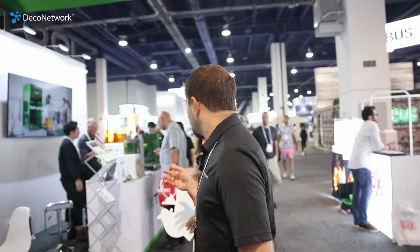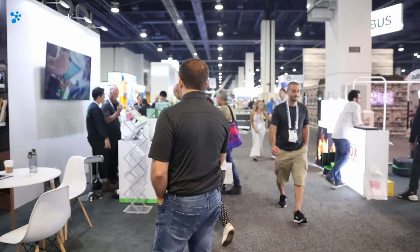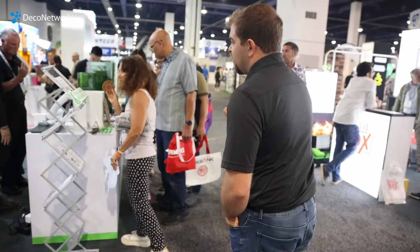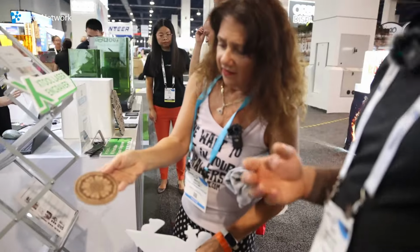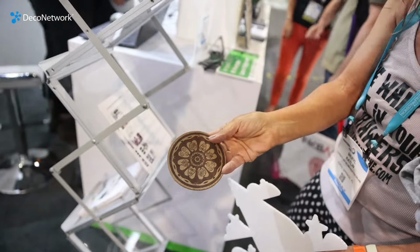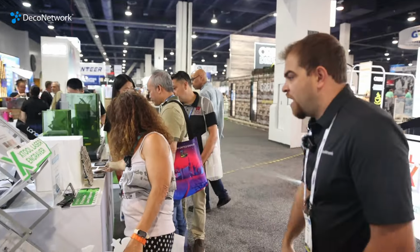Look how intricate you can get on it, too. Oh, I know. Look at the detail. When it comes to laser engraving, you really have two main types. You have CO2 lasers, and then this one looks like a galvo. It just depends on what you're primarily going to be decorating and what effect you need.